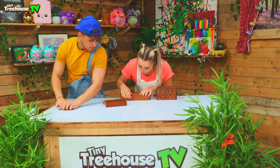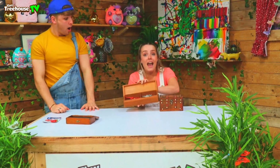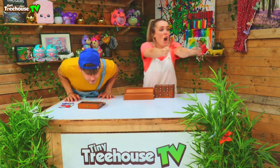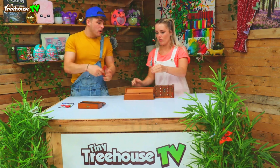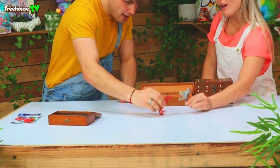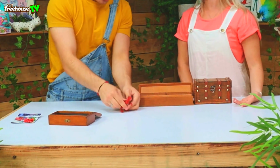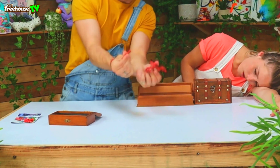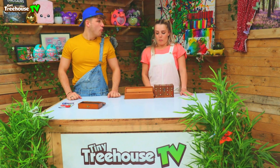box number two. Right. Here we go. Ready? 3, 2, 1. Ah! Oh no! Dinosaur down! Oh, no, my tail came off. It's broken. We've still got one more treasure.